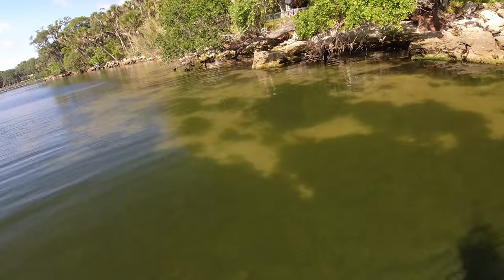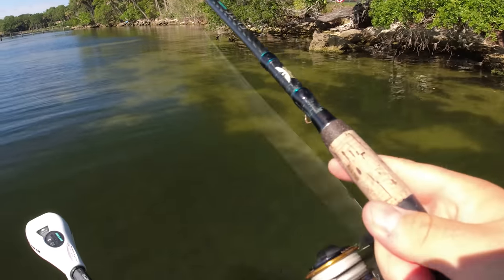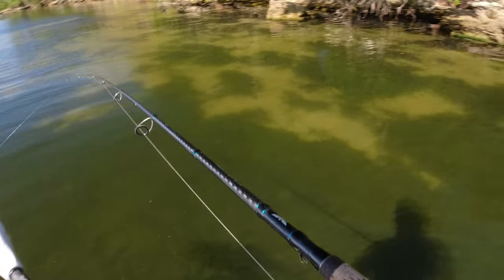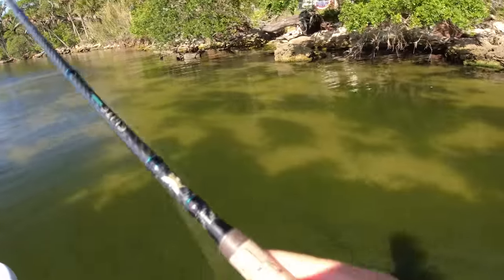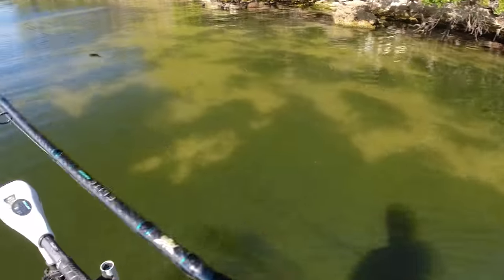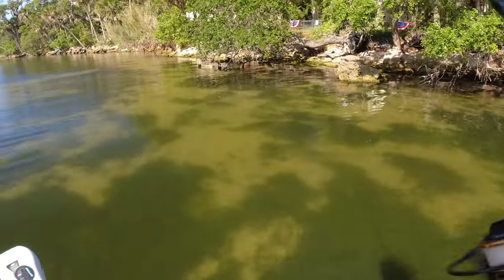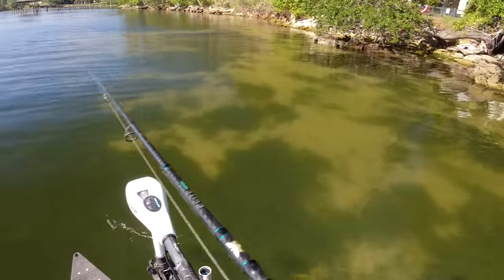Oh, come on, eat it. They're looking at it. Oh, they're all over right here. Bunch of snook, bunch of big snook. Oh, he didn't eat. Come on. Oh, turn back. Turn back. He's looking at that mullet. You gotta be kidding me. These snook are being little babies.